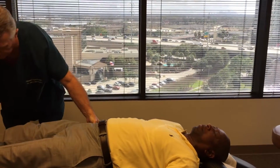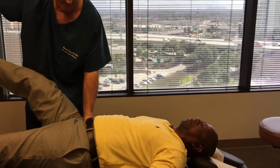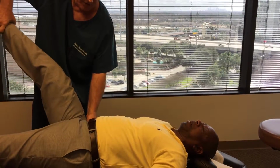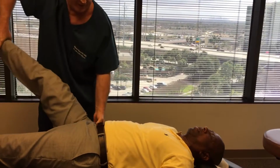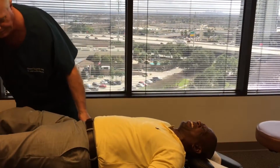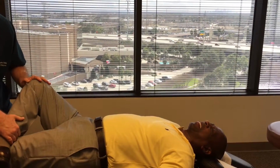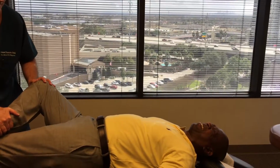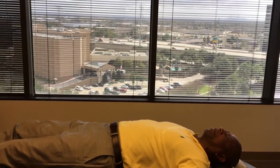I'm gonna push down, you resist. That's pretty good. Now I'm gonna push on this simultaneous with that. See the difference? Yeah. Okay, do that again. Oh. Yeah. But watch the difference here. I'm gonna pull out, resist. Yep, look how much stronger that is that time. Probably still sore, but it was stronger.